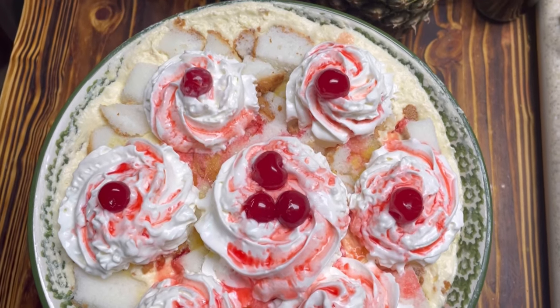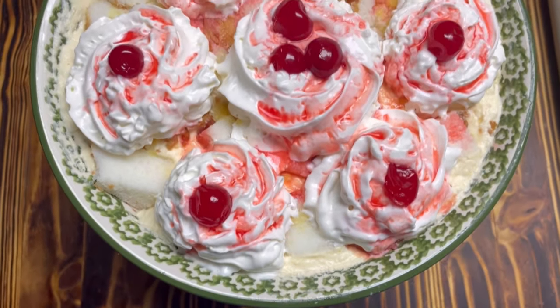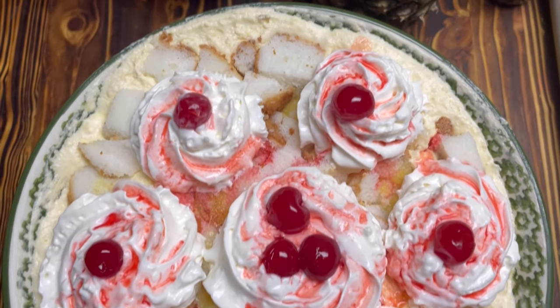I almost forgot to show you all the pineapple lush, and here's how I serve it. In the deep dish bowl, we have whipped cream and some cherries on top.